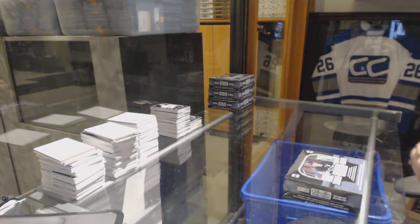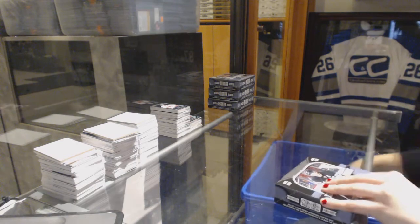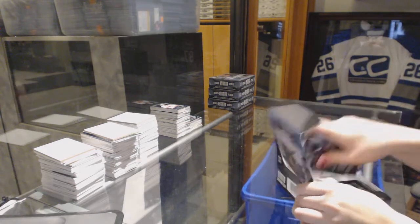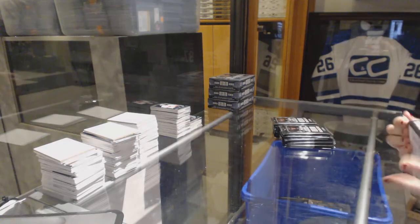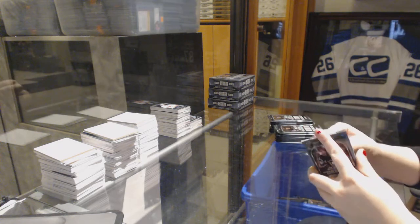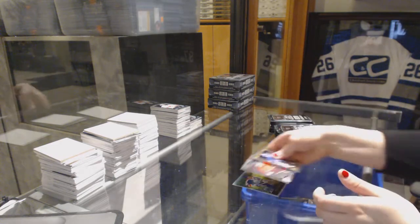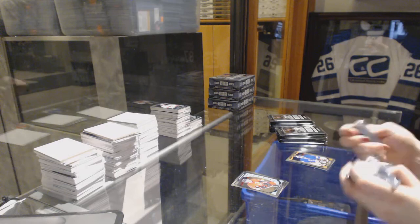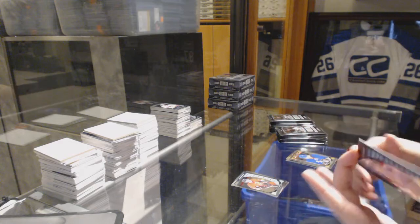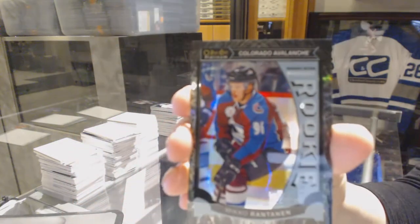Box number 5. Wayne Gretzky retro for the Edmonton Oilers and a Shane Prince rookie for the Ottawa Senators. We've got a Black Ice rookie number 99 for the Colorado Avalanche, Mikko Rantanen.